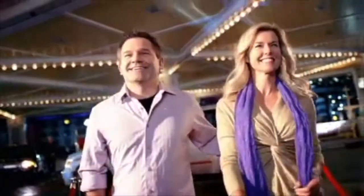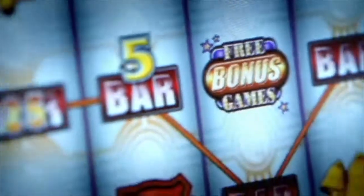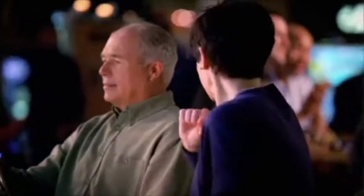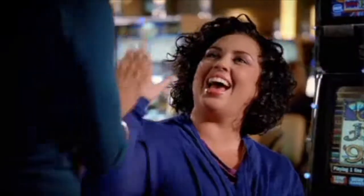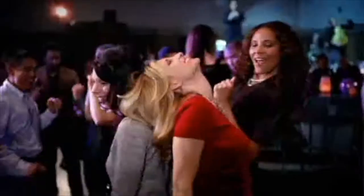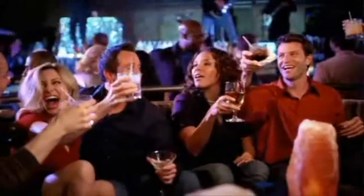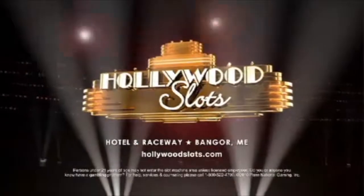There's no place like Hollywood. From the newest slots to blockbuster jackpots and all the excitement you can handle. This is where you're in the spotlight. You're the star. A place where the action never stops and the night is always young. Hollywood, the name says it all.